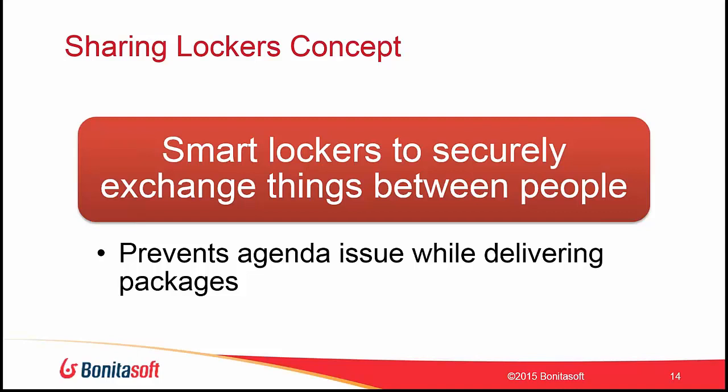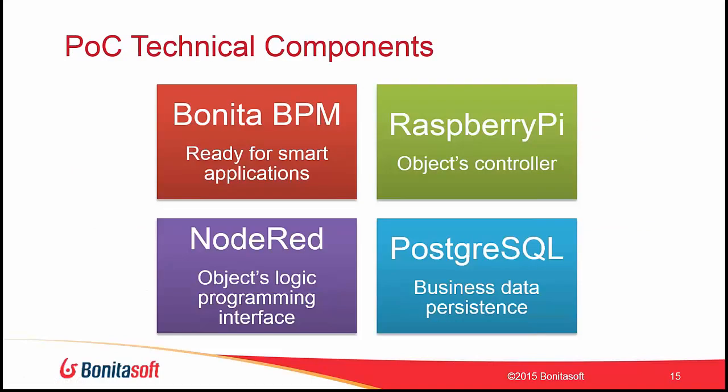Now let's get into details about how we implemented such a thing. Well, to implement that, we used open source technology. So we're really fond of open source, as you know. And we used the following 4 components. We use Bonita BPM, ready for smart applications, because it has the APIs and it has the support for BPM and BPM Process, which allows us to drive the connected object. For the connected objects, we use a Raspberry Pi, so that's the object controller.